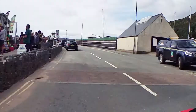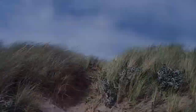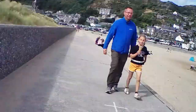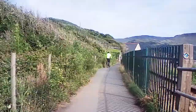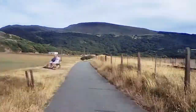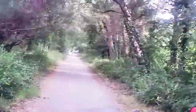And we just went off around the edge towards the sand dunes. Stopped and had some lunch in the dunes. And then started heading back into town. That fine little bit where you just pop off the side, drop down, back over the bridge, and then you're going to go left almost immediately at the end and get onto the Mawddach trail.